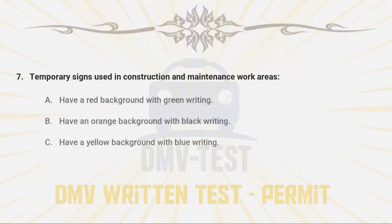Temporary signs used in construction and maintenance work areas: A. Have a red background with green writing. B. Have an orange background with black writing. C. Have a yellow background with blue writing.